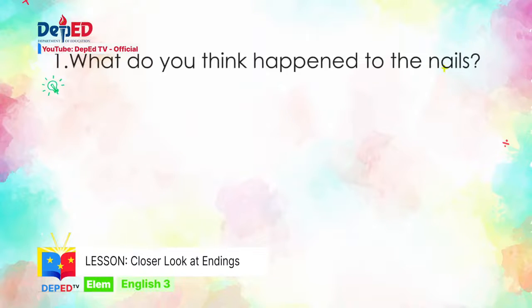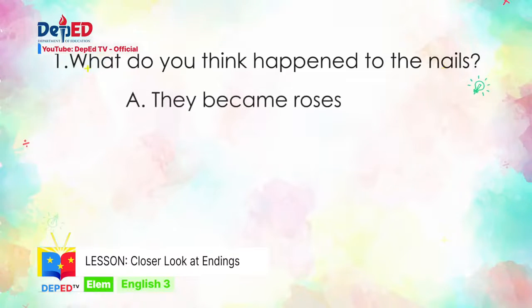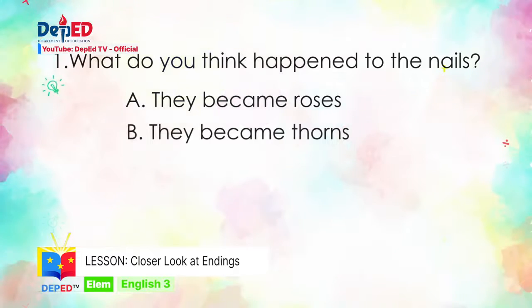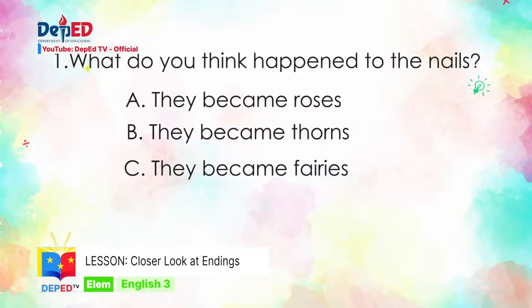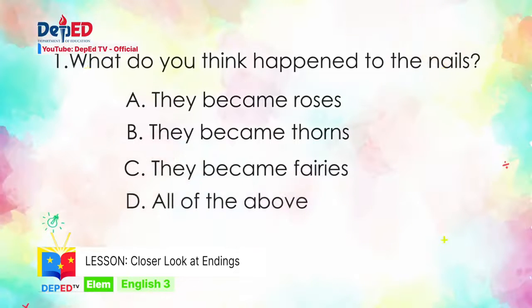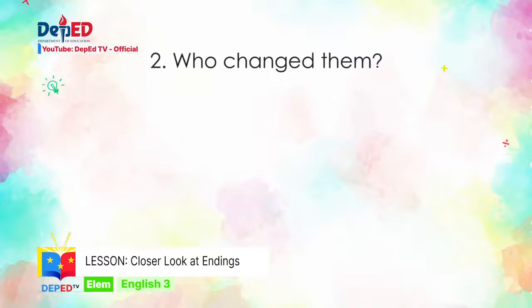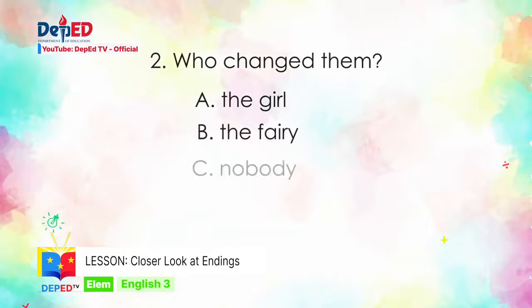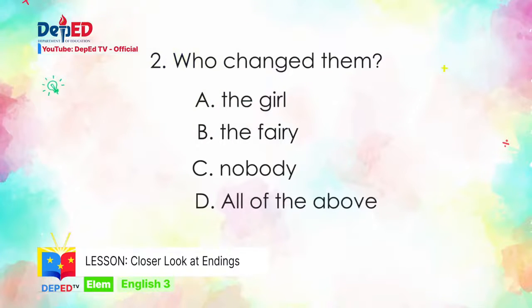What do you think happened to the nails? A. They became roses. B. They became thorns. C. They became fairies. D. All of the above. Who changed them? A. The girl. B. The fairy. C. Nobody. D. All of the above.